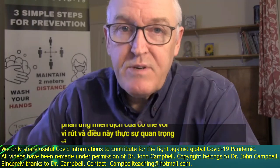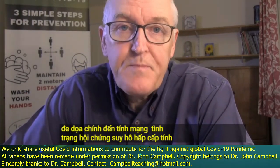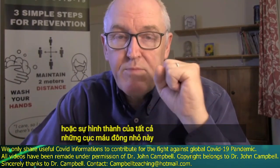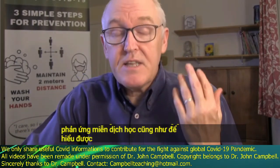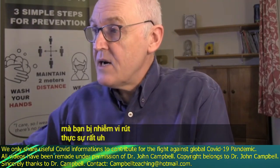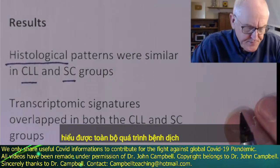And this is really important because, of course, the main life-threatening condition, the acute respiratory distress syndrome, or the formation of all these micro emboli, these little blood clots you get in the vessels, all that is an immunological reaction as well. So to understand the immunological reaction that you get to the virus is a very, very important part of understanding the whole disease process.